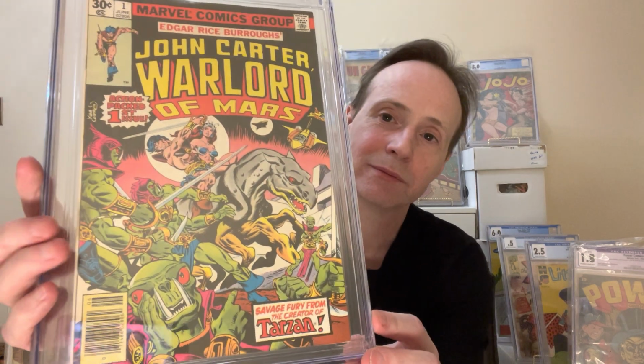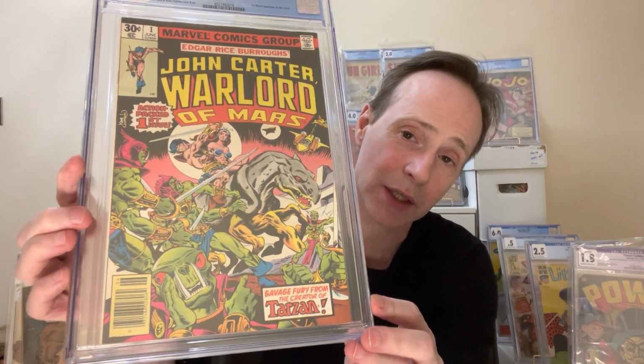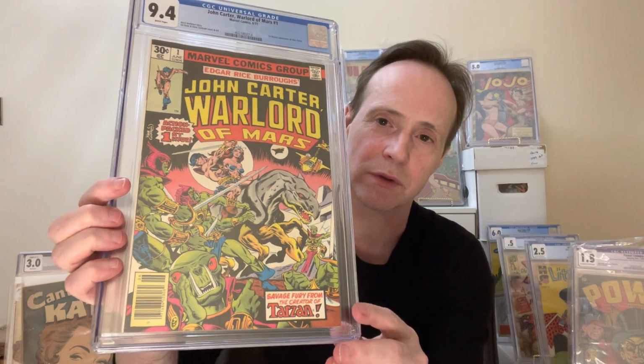Okay. So I'm going to take it out of the bag. So this is a John Carter, Warlock of Mars. And this is the first Marvel appearance of John Carter. So kind of a cool book. A key within the Marvel sphere, where it's the first John Carter in Marvel Comics. An under the radar key that, if the movie had done better, maybe people would be chasing after John Carter. It just didn't do that well.